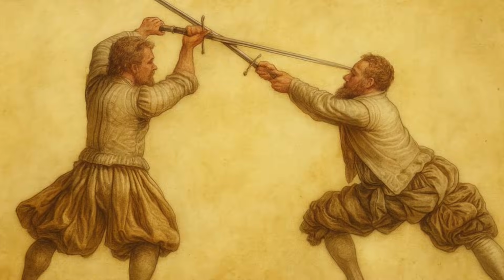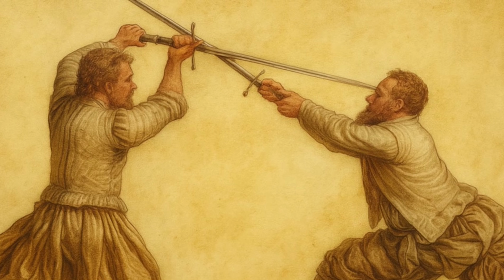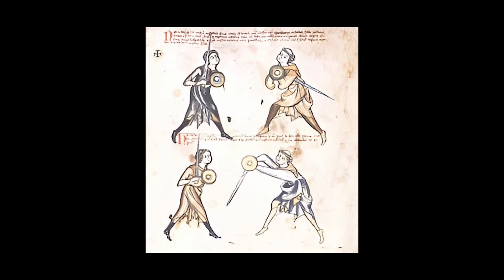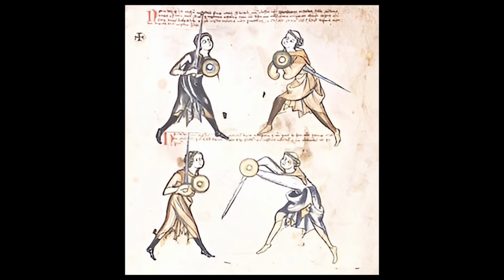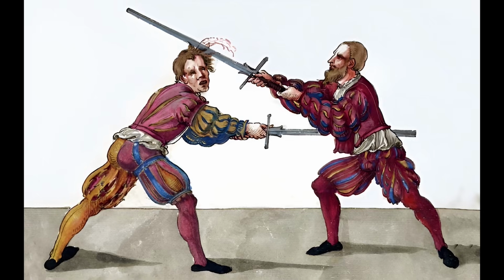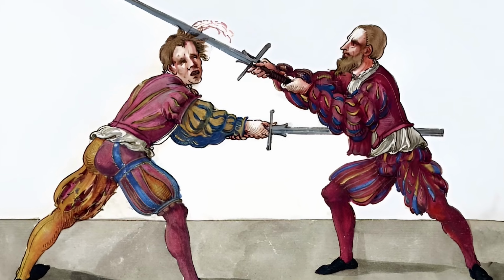Are the tricks truly lost? So are the tricks gone? Not entirely. Some techniques are reconstructible with high confidence. When text, image, cross-source comparison, biomechanics, and stress testing align, confidence grows. But others remain plural, multiple viable readings. Because the sources were never meant to transmit motion alone.